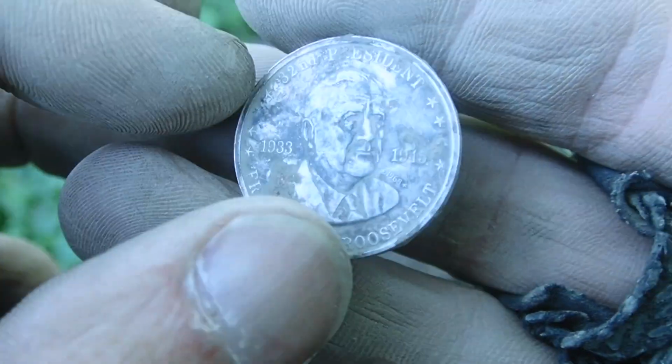We got Roosevelt. I wonder what we win. Pretty cool find. Not a silver quarter, which I thought it may have been when I first found it. That's okay. Cool piece of advertising history for Shell Oil. Let's see what else we can find.